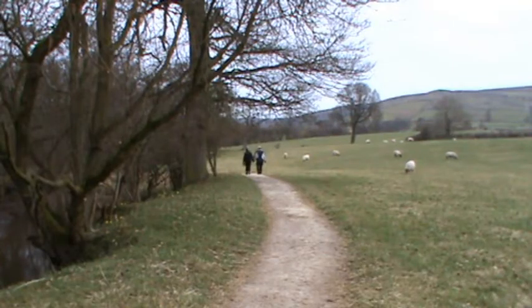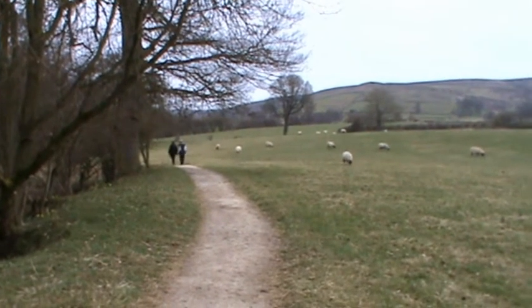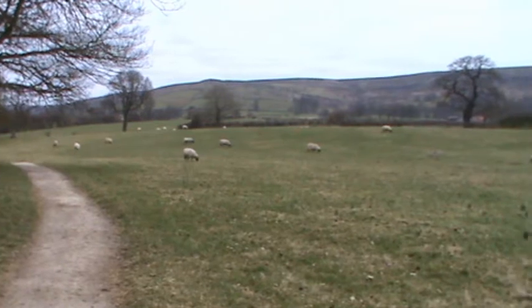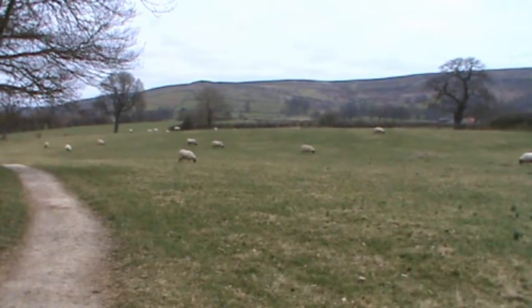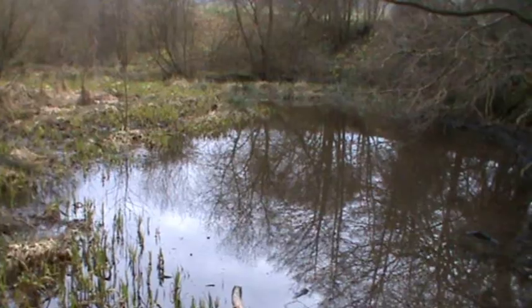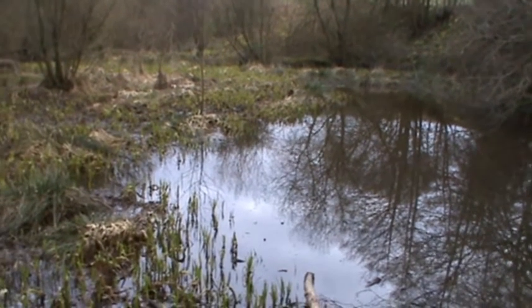And it's early morning, it's only 10 o'clock, but already there's a few people about because it's a good day out. We're heading towards the Daffodil Cafe at the far end, so you can get your bacon sarnie, and there's a pub at the other end. We're heading towards Church Houses.